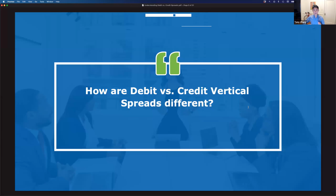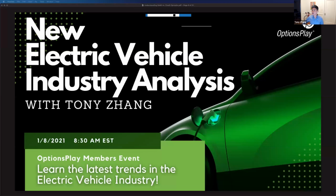So the primary question that I want to help investors answer off of the session here today is predominantly around how are debit and credit vertical spreads different from each other? And the reality, again, is that they are very different from each other. And it's important that we understand how to analyze them.